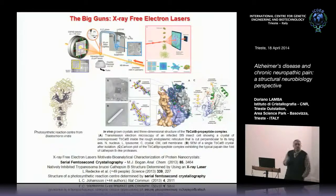Imagine that the crystal is 1 micron in size. We are speaking of extremely small crystals. In some cases, like this most recent work on a photosynthetic reaction center, they are sub-micron, about 500 nanometer size crystals. The problem is that you need many, many small crystals because this is what we call serial crystallography. So we have to prepare a suspension of microcrystals. This is a way toward the dream that everybody is looking for: not any longer a crystal, not even small crystals, but even a single molecule.